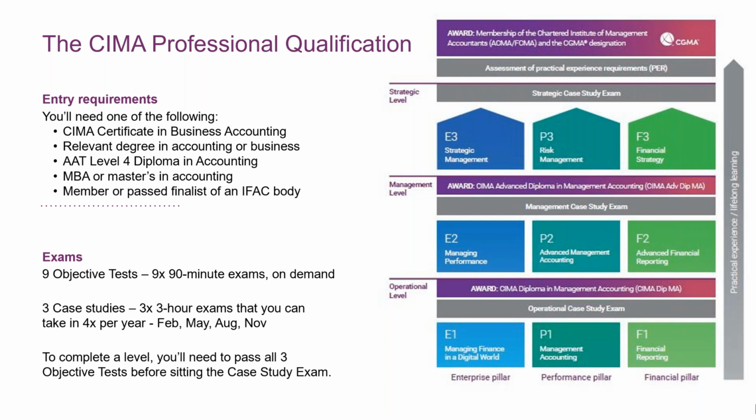If you decide to go on and complete our strategic level, there isn't actually a set qualification certificate just for completing the strategic level, because the relevance there is once you complete the case study of that level, you then submit your practical experience requirement and go on to apply for full membership of the institute. That is when you will receive 2 qualification certificates and designations, the prestigious CGMA designation and the time-honoured ACMA designation.